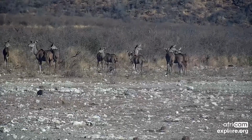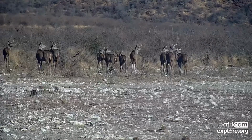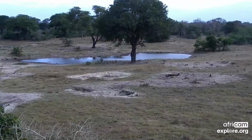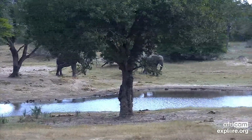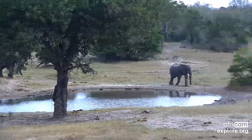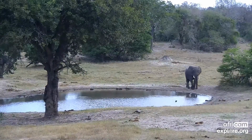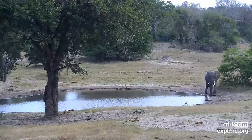Let's head on over to Tembe. We haven't been over there yet today. Have a look at what we got hanging around at Tembe. Again, we've had some pretty good luck with the elephants there. We'll have a look around here and see what we can find. Well, there you go. A couple of elephants arriving on cue. Thank you, elephants. We do love it when you respond to our email requests for your arrival time.